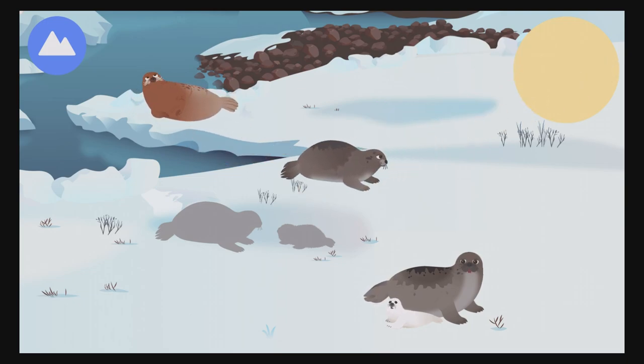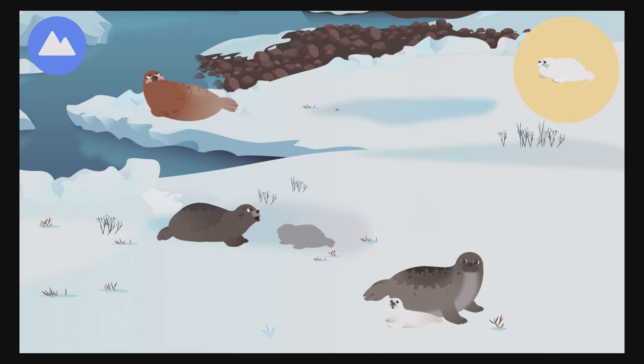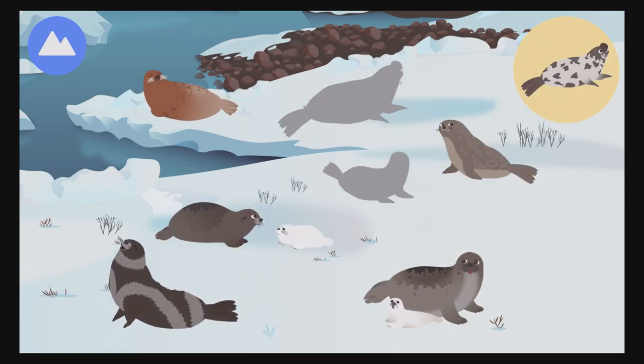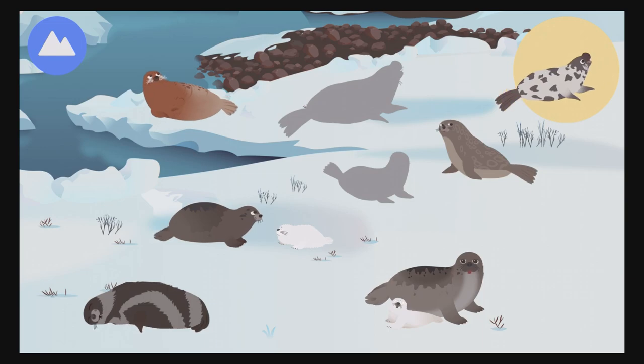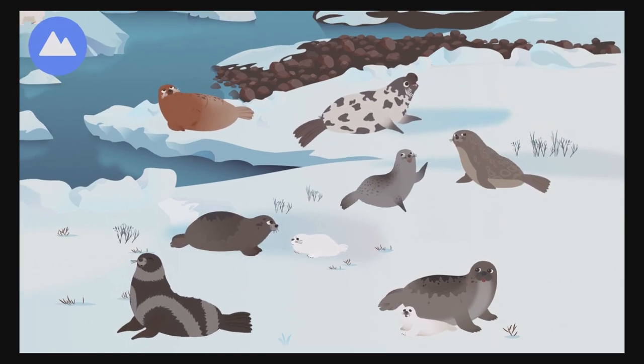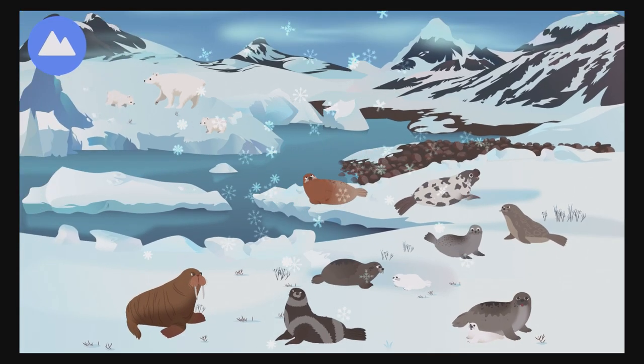Bearded seal. Harp seal. Harp seal pup. Ringed seal. Ribbon seal. Hooded seal. Spotted seal. These are Arctic land and sea animals.